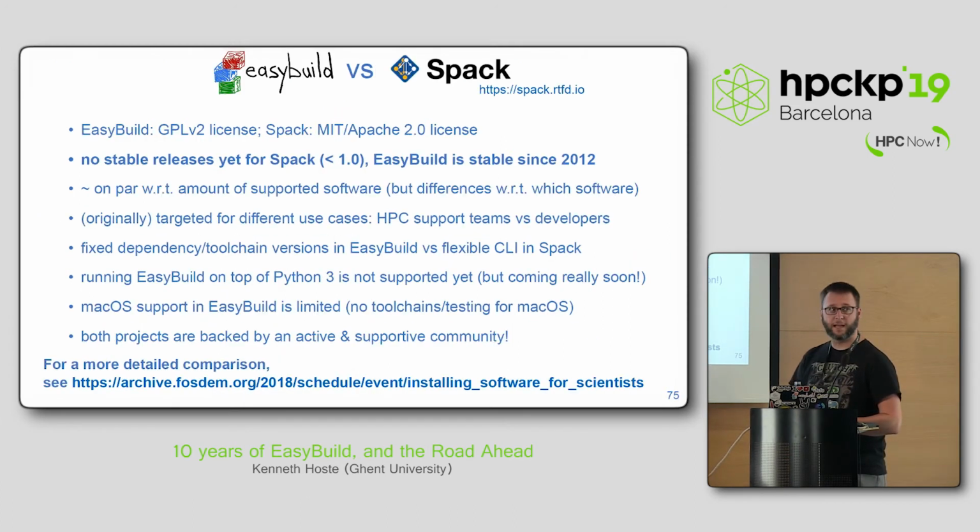I was originally planned to talk before Spack, so I was planning to steal some of Todd's thunder, which doesn't work now because I switched around. But yeah, I can say that Spack sucks.